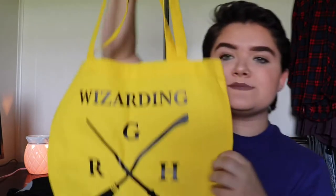Next, we have this, which is a tote bag. So this says Wizarding School. So this is basically a little tote bag, which I actually like because if I need to go shopping at the store, I can take this with me and carry my groceries in here instead of wasting plastic, which we shouldn't be doing anymore, but anyways, and it's yellow because I'm Hufflepuff, and oh my gosh, this is cute. I would so use this though, because you know, you have to save the earth, people. I say that when I'm like trying, I'm trying.